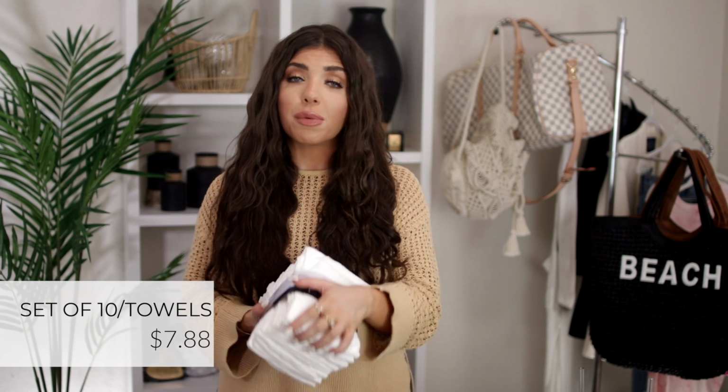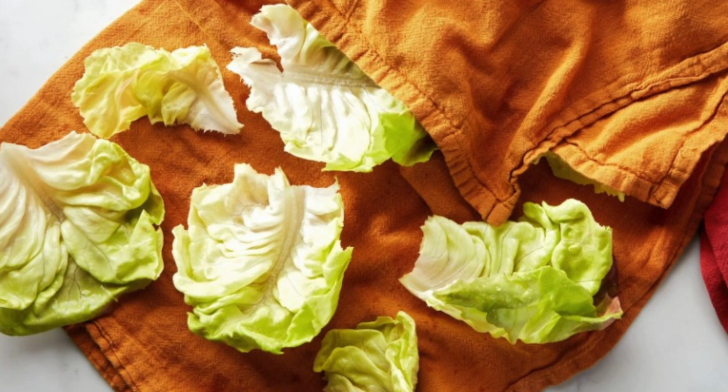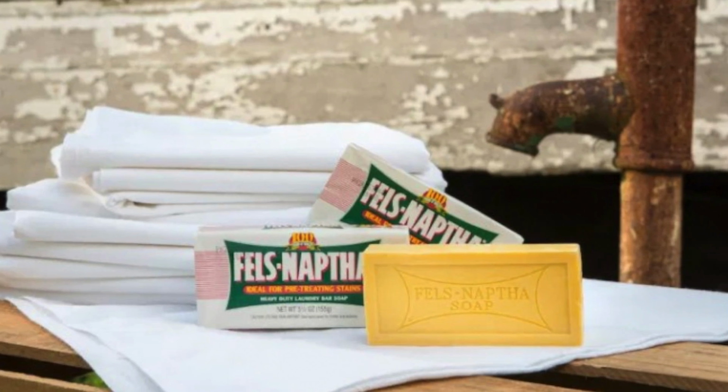Now, in the kitchen, people can use these for so many different things: to cover food, to keep food warm, line a bread basket, use as a bib for a crawfish boil. You can even clean greens and lettuce and place them in a tea towel to dry. A lot of people clean with them because they don't leave behind lint. These are also great for polishing your silver. These really are the jack of all trades in the towel world.